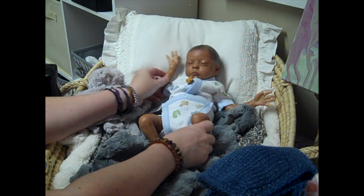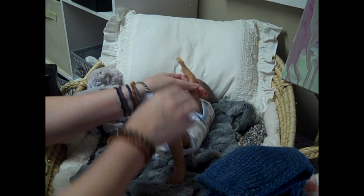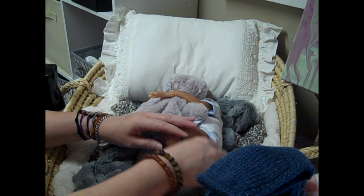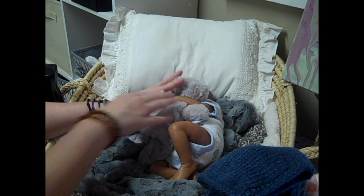Oh, this Maya kit, y'all. I can't even stand it. Let me lay this baby flat. How about that? You can borrow this little bear to snuggle with. How about that, little man? There we go. So sweet. So sweet.